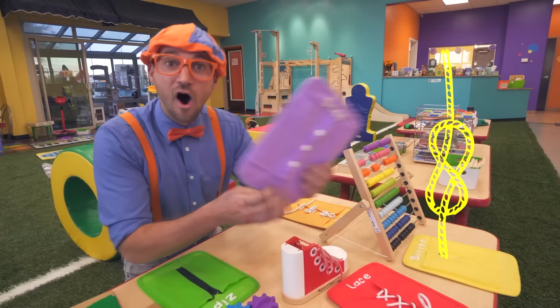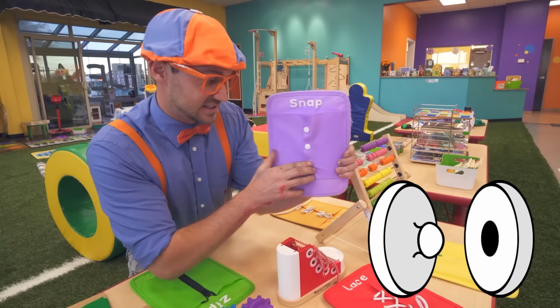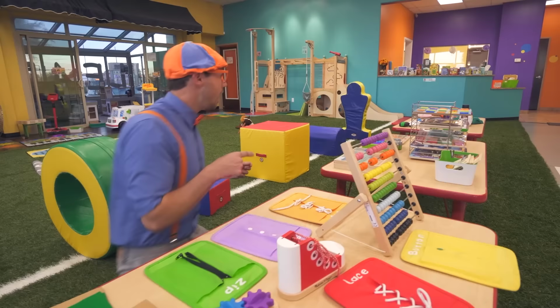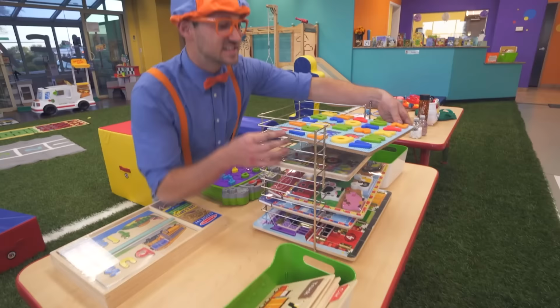Snap! Yep, snap it on, just like that. And green! This one, you can learn how to zip. Wow, that's pretty cool. Whoa, look over here. Wow, there's so many things. Yeah, the letters of the alphabet.